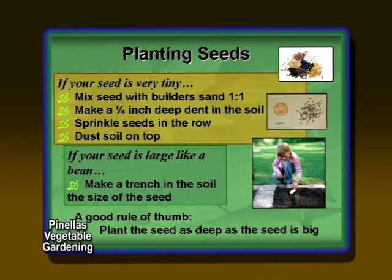The other thing to remember about lettuce is it needs light to germinate. So you don't want to bury it in the soil. Just sow the seeds on top of the soil and kind of pat them in, because they need that light to be able to germinate. And that's really the only one of our vegetables that requires light. Or if you're going to bury them, make a slight dent in the soil, sprinkle the seeds, dust soil on top. If it's large like a bean, you want to plant it about as deep as the seed is big. Lima beans are pretty large. Some of the other beans, like bush beans or runner beans, are pretty good sized seed too, so you want to plant those a little deeper.